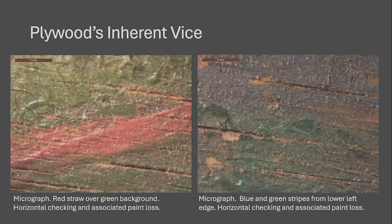As you may remember from last time, the use of plywood initially struck us as a peculiar choice, particularly if this painting was intended to be sold. That's because plywood, when subjected to humidity changes, will exhibit rather quickly periodic splitting perpendicular to the grain, called horizontal checking. And you can see 2 examples of that here on the screen. But honestly, if you looked anywhere in the painting, you would find similar issues. It's very widespread.